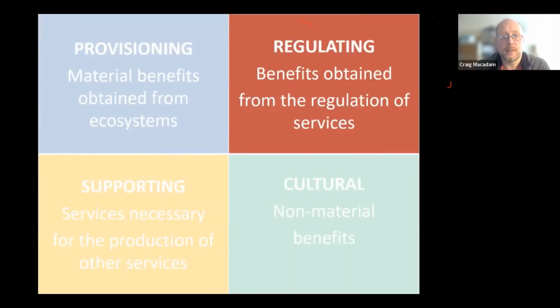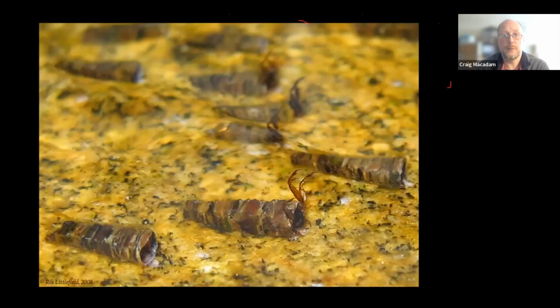Moving on to regulating services, these are regulation of other processes in the ecosystem, and the one that I want to talk about is filter feeding. Now, filter feeding insects are the majority of the caseless caddis, plus some of the cased caddis, like these larvae here, the Brachycentrus subnubilus. You can see the several ones on the screen have got their legs up in the current.